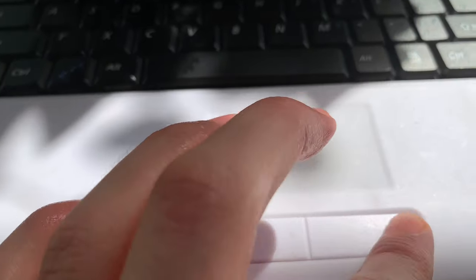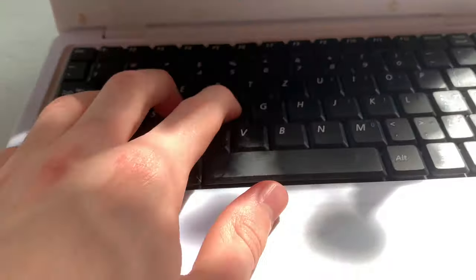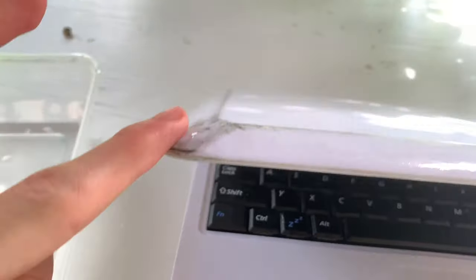As you can see, the whole touchpad is scratched from all the nails, the clickers. This one especially is very worn out. This one is feeling pretty new, you can hear it. And you can see his keys have scratches on it. Right here, scratches everywhere. So Joni doesn't take care of his tech. You can see it's a 10-inch netbook. It's not a notebook. And you can see scratched and scuffed all around it.